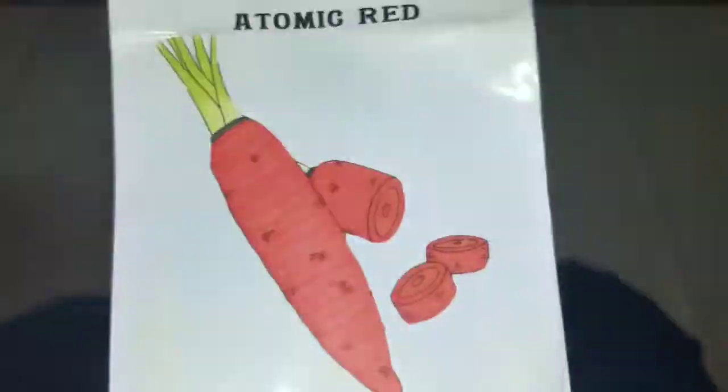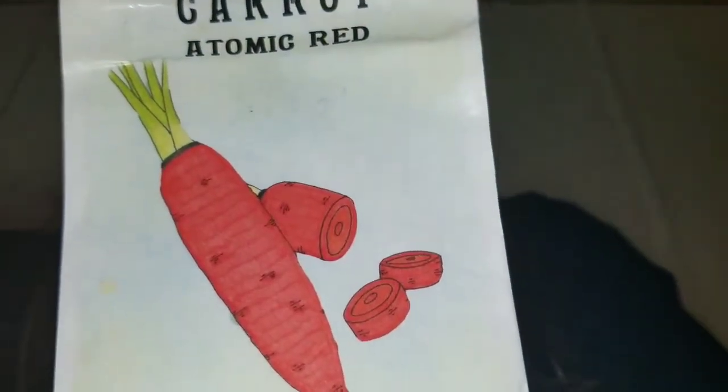I just should have had it planted, but I don't. But I do have some other carrots in the ground. Let me show you what they got. This picture doesn't do it justice. This is just the picture that Baker Creek has, and this is an atomic red. Is it atomic? Yes, atomic red. So if you Google atomic red carrots, check them out.